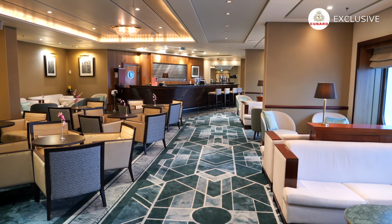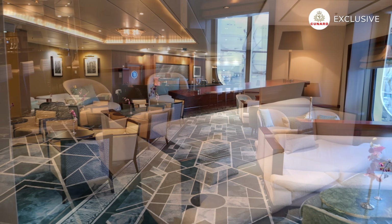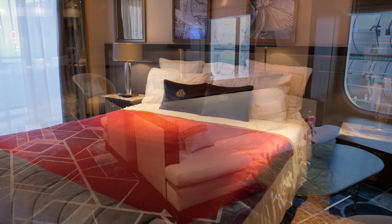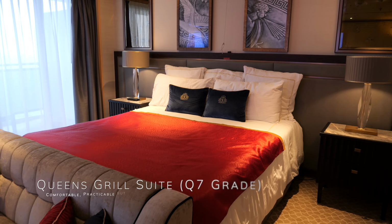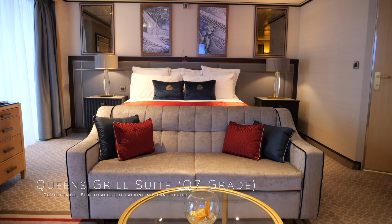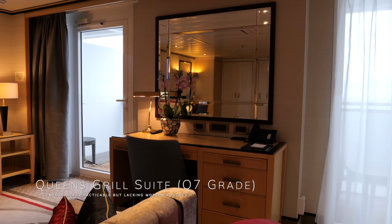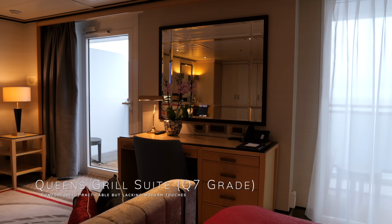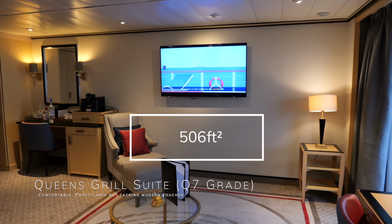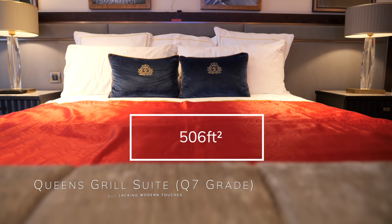Our experience in the Queen's Grill aboard Queen Mary 2 was nothing short of exceptional, particularly highlighted by our stay in one of her beautifully appointed suites. It stands as probably the most beautiful cabin we have ever had the pleasure of staying in, combining luxury with thoughtful design. This suite, 8127, is wheelchair accessible, which brought a unique and practical aspect to its design.